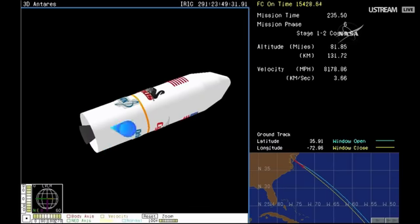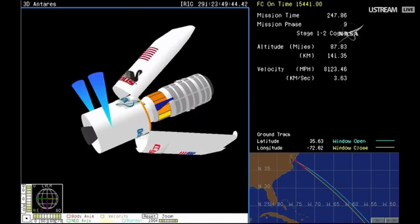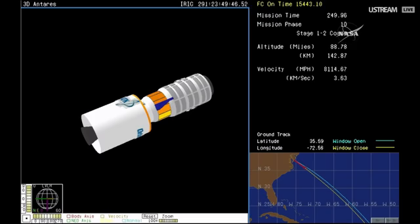An animation of the fairing separating, and that happened just as planned at 4 minutes and 9 seconds. The Delta V was nominal. CVC batteries initiated, and stage 2 ignition. There it is, stage 2 ignites, and that will be burning for 2 minutes and 40 seconds.